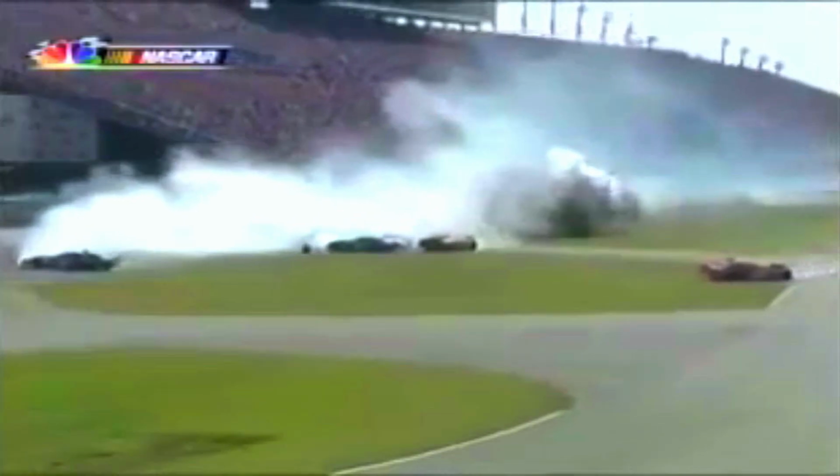Contact on the backstretch. It's Michael Waltrip and now Brian Vickers. Robbie Gordon, 31. The time. Waltrip's over. 1, 2, 3 times for Michael Waltrip. Well, there's the big one right there. Took a lot. There's a lot of good cars right there. Is that Sterling Marlin in there? 40 cars in it. That's Michael Waltrip's car, upside down.